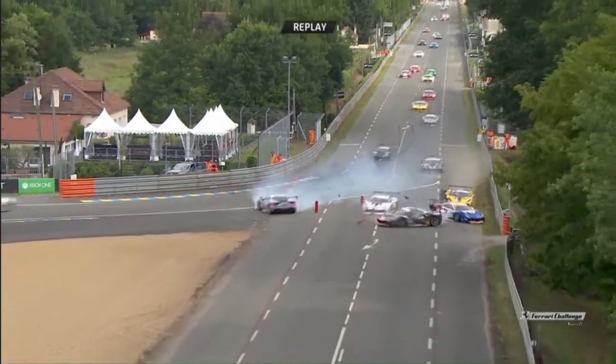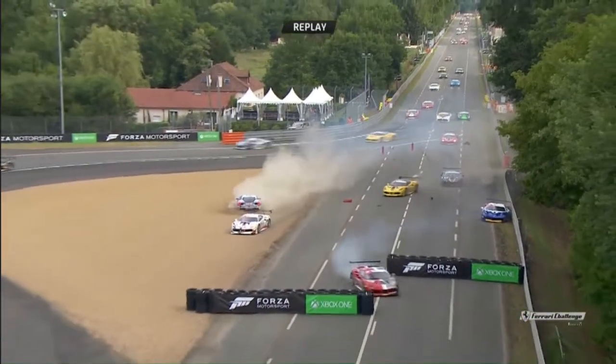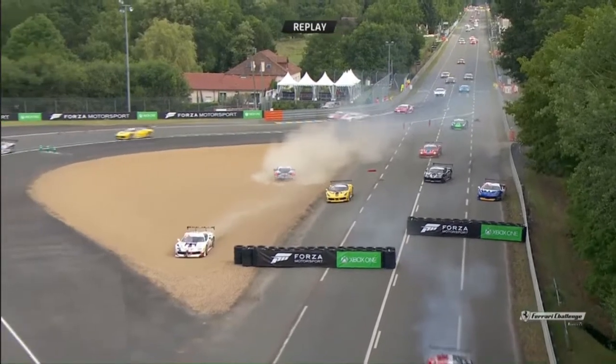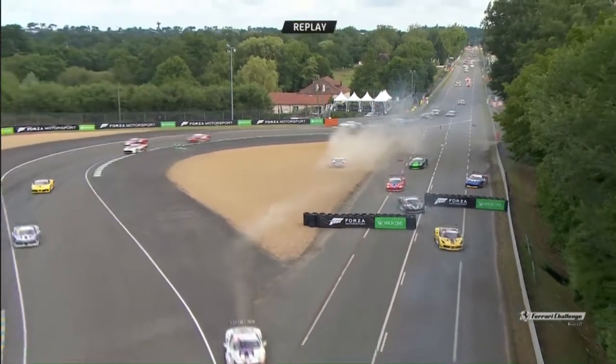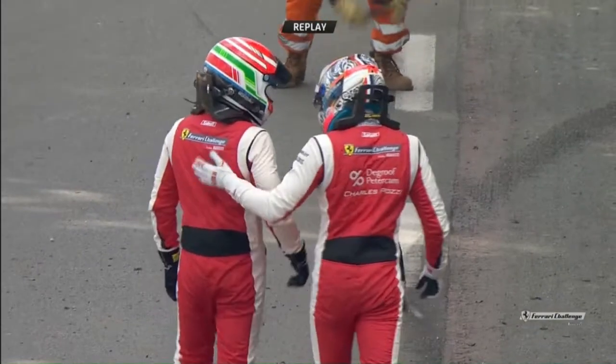As we see a replay of that awful crash earlier on. Thankfully, everyone is out of their cars, all perfectly okay. But nonetheless, not nice to see on the opening lap. So back to what I was saying with regards to tyre deg, is that something that you have to be mindful of ahead of the end of the race?